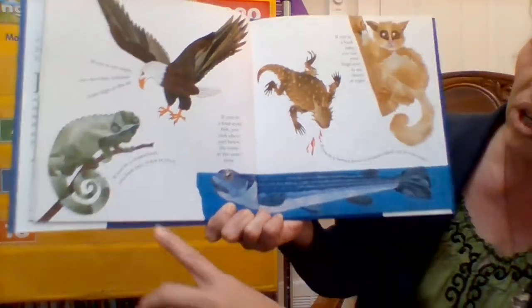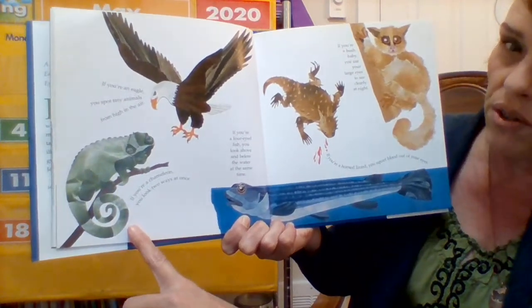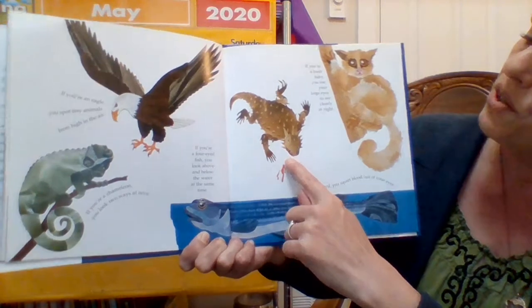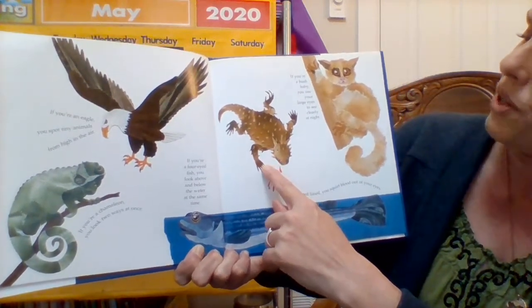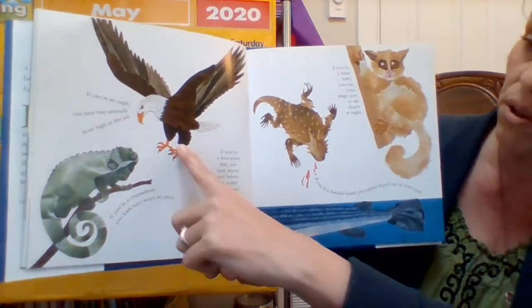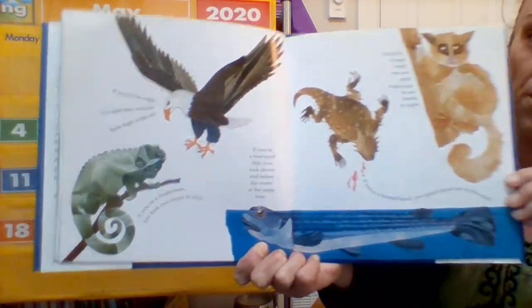So I think maybe the chameleon probably goes in trees. He's on a branch right there. I don't know about this lizard, the horned lizard, but maybe the bush baby goes in trees too. And I know the eagle does. They build their nests in trees.